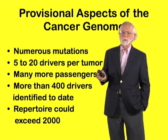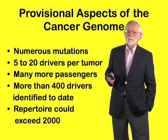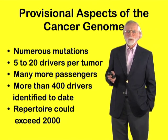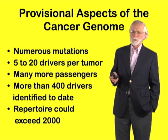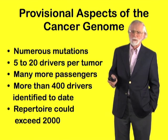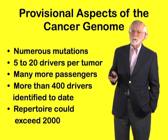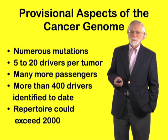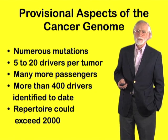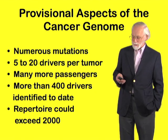First of all, there are clearly numerous mutations in most human cancers. The numbers can be as high as 100,000 or more, although some cancers have many fewer. But among all those mutations, there are a few that create anywhere from 5 to 20 drivers per tumor. There are many more passengers, and all told, there are at least 400 different drivers identified to date, 400 different genes which either suffer gain or loss of function in the production of tumors. And experimental work with mice suggests that the repertoire of drivers could exceed 2,000, 10% or so of the entire human genome.